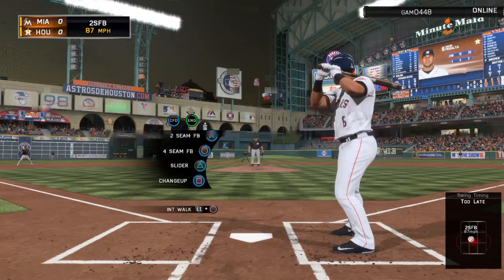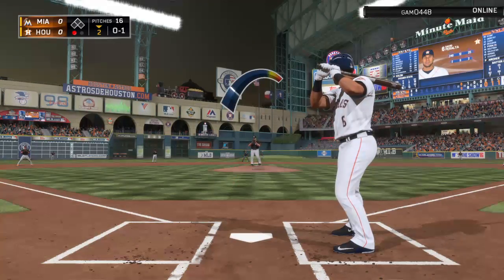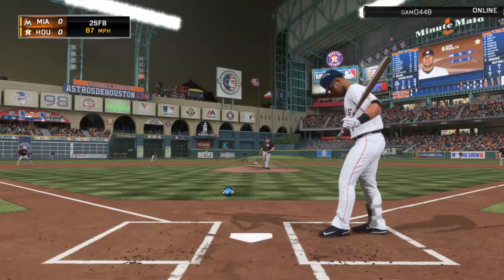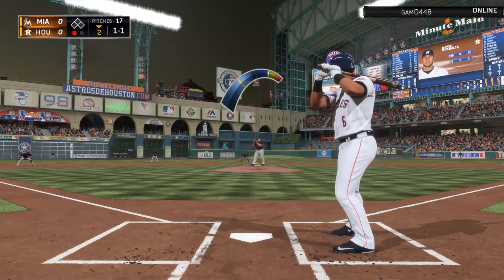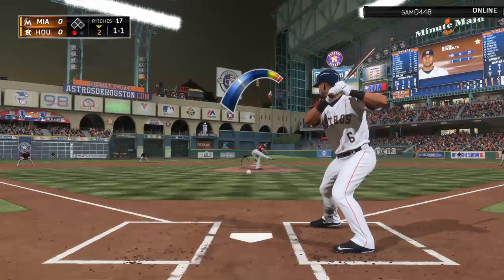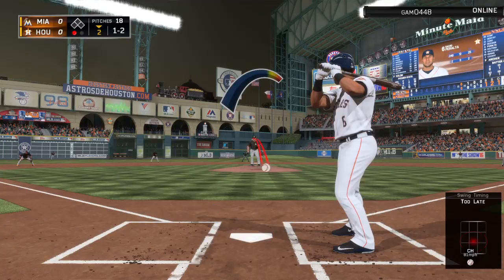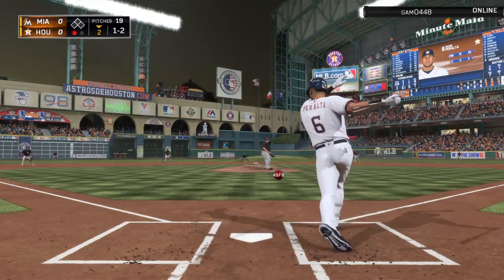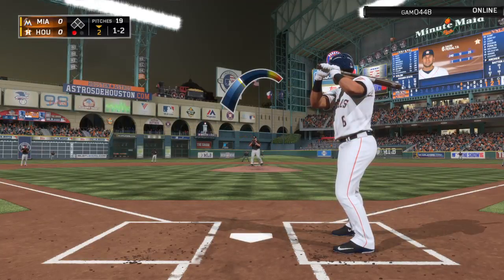Bottom of the second here. That misses wide. 1 ball and 1 strike. And here's a pitch swung on and missed. 1-2 now. Still 1-2 as he fouls it away. A ball and 2 strikes.